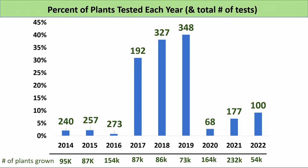So this is a pretty comprehensive visual of our testing data over the last 9 years. The number here is the year. The one below it is how many plants we grew for that year. The blue bars are the percentage of plants that we tested, and the number above it is how many tests we performed. So, for example, in 2017, we grew 87,000 plants. We ended up testing about 30% of those plants, and we performed 192 tests.